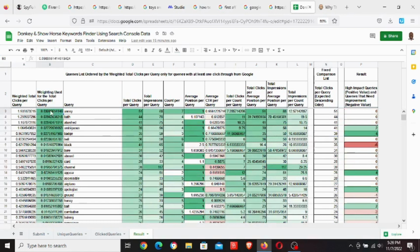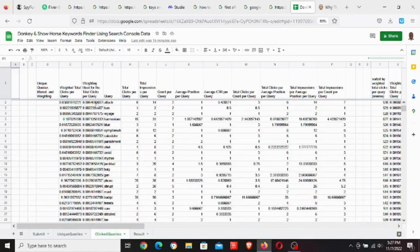When you look at this data here, the first column and the second column are the values that are used to calculate the ranking for this keyword. So basically, the weighted total clicks per query and the weighting used for the total clicks per query. This is data that are used when you check the hidden page, which I showed you how to check from the view tab. The hidden page is clicked queries, and there you can see the formula so that you can verify whether it's a good formula to use or not.